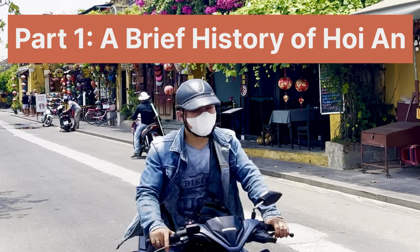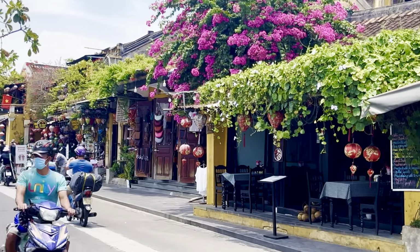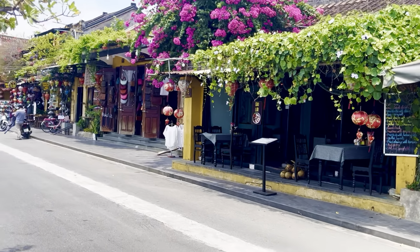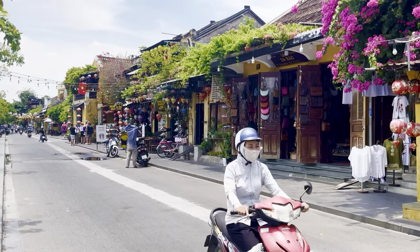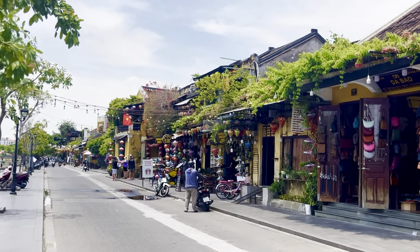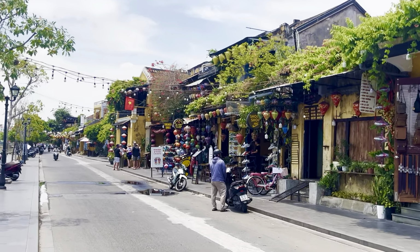Hoi An is an ancient town located on the central coast of Vietnam. It was once a major trading port during the 15th to 19th century, attracting merchants from all over the world, including China, Japan, and Europe. The town's well-preserved architecture is a blend of these cultures, making it a UNESCO World Heritage Site.